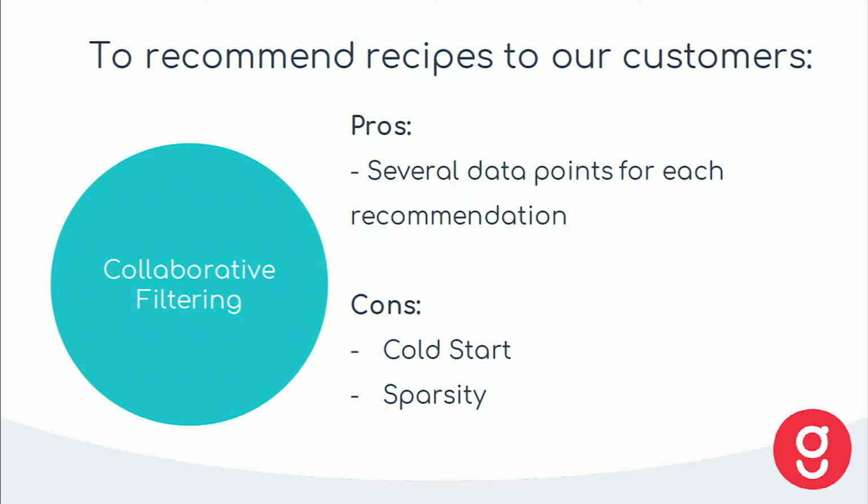So, Scott, several pros. For each recommendation, you know that you've got several data points. That was an example with only one user that we were basing it on, but normally you'd have clusters of users that you can use to make those recommendations.